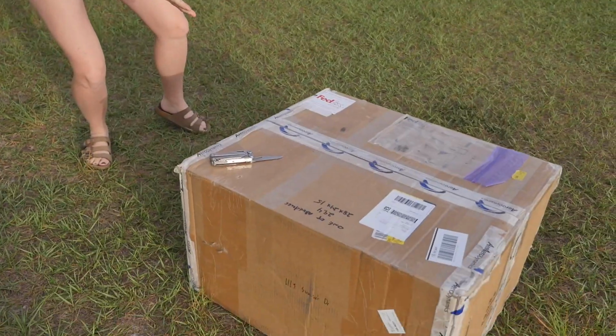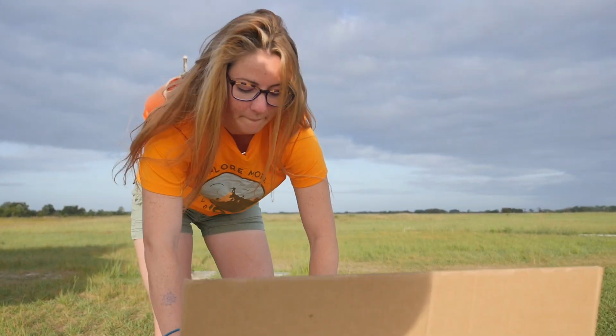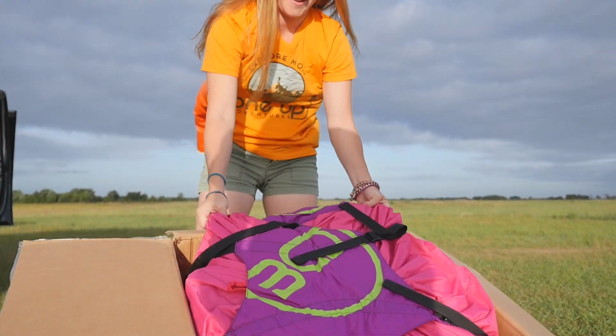Hey guys, so today we have this super awesome package from Midwest Parajet that they sent us to demo, and we're really excited to see what's inside. And it's pink.